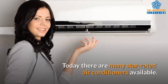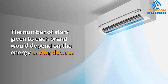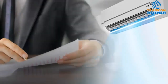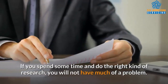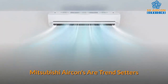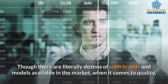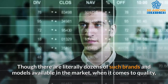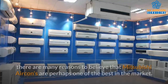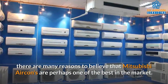Today there are many star-rated air conditioners available. The number of stars given to each brand would depend on the energy-saving devices and features which are in place. If you spend some time and do the right kind of research, you will not have much of a problem. Mitsubishi Aircons are trendsetters. Though there are literally dozens of such brands and models available in the market, when it comes to quality, affordability and savings on energy and power, there are many reasons to believe that Mitsubishi Aircons are perhaps one of the best in the market.